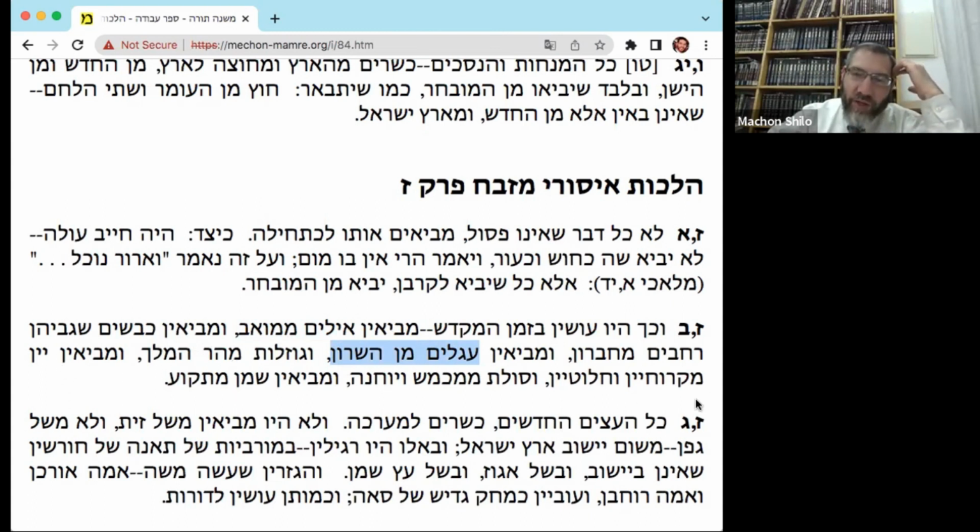Levin Yayin mi Kruchin v'Chalutin, or Chalutayin. Kruchayin and Chalutayin, wherever those are. That's where they find the best wine in the land of Israel. Stoleth from Michmash and Yochana. Where is Michmash? Just down the road, it's around here. Levin Shemen mi Tekoa. Oil from Tekoa, that's also somewhere down here.